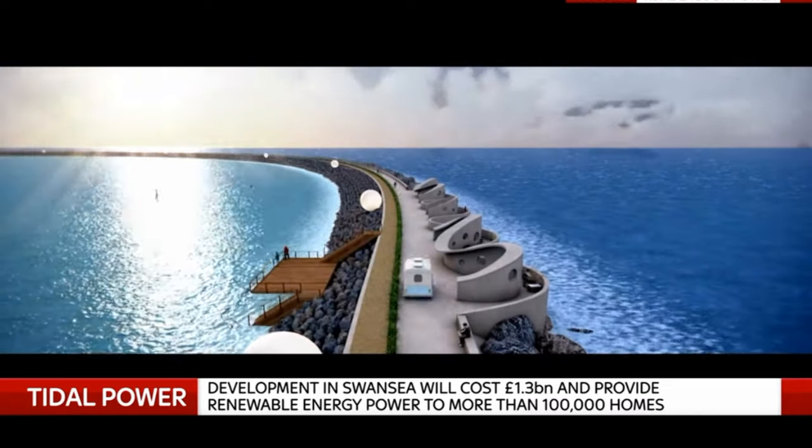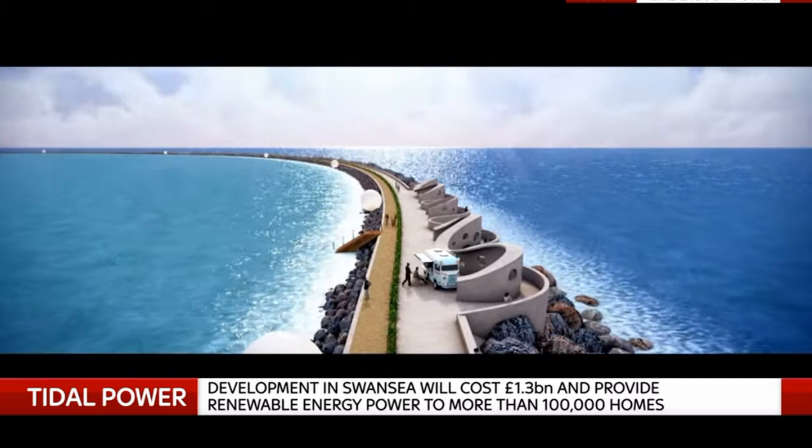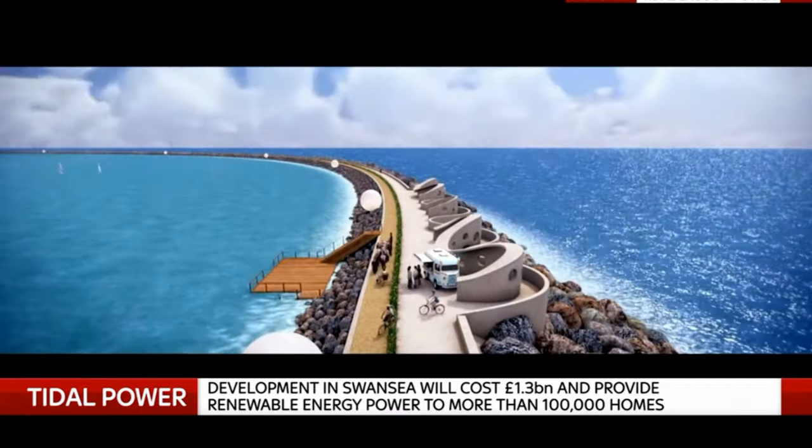There's even one from Cardiff to Weston. If you could cycle from Cardiff to Weston through the sea across the River Severn, either way, through the water, how awesome would that be? I mean, have a look at this. I mean, this is the planned video. It's absolutely mind-blowing that this could happen.